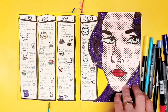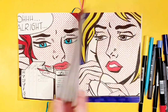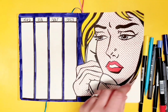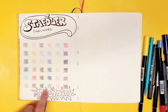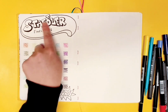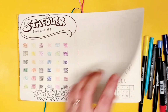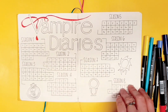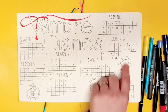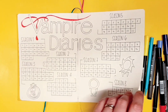The second half. This is last week's, and I've yet to put out today's, Thursday. I did a Staedtler fineliner swatch page. You can see here, I missed out the T. I'm in the middle of making a Vampire Diaries tracker because I'm currently binge watching it and I'm now on season 5. I need to get it done before I finish, really.